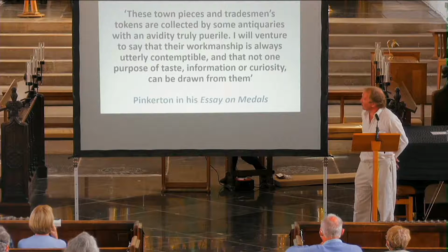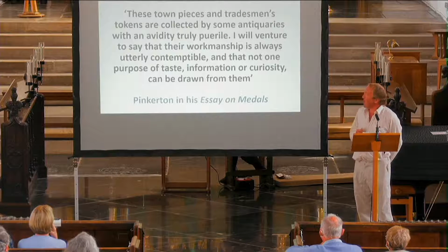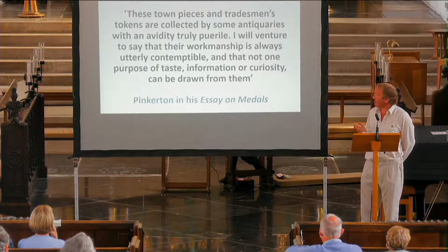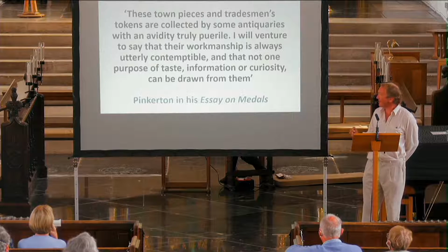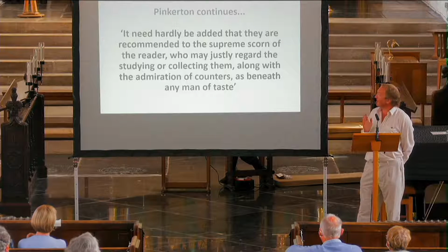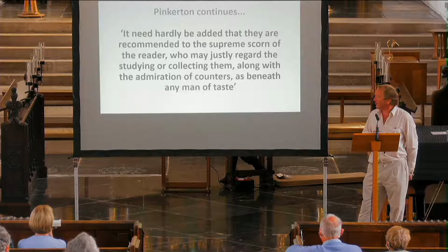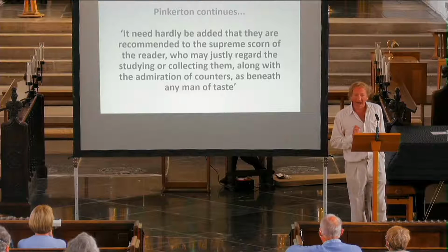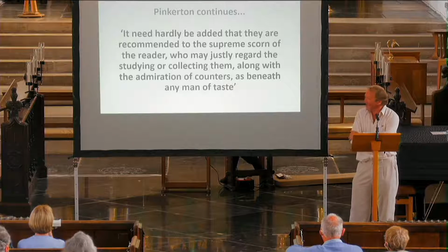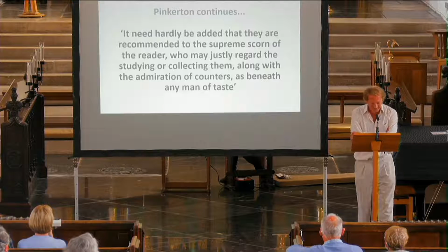Pinkerton is not quite so nice. "These town pieces and tradesmen's tokens are collected by some antiquaries with an avidity truly puerile. I will venture to say that their workmanship is always utterly contemptible, and that not one purpose of taste, information, or curiosity can be drawn from them." And he continues, "It need hardly be added that they are recommended to the supreme scorn of the reader, who may justly regard the studying or collecting them, along with the admiration of counters, as beneath any man of taste." Well, that's told me, hasn't it? I am a token anorak. I will hope to prove Pinkerton wrong in the course of my talk today.